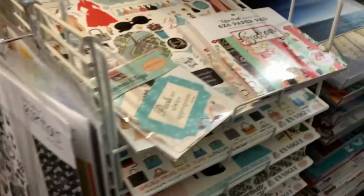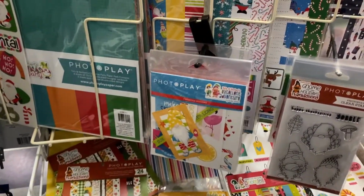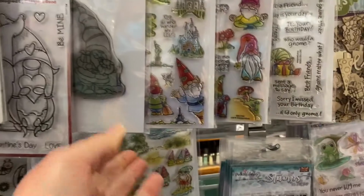And now we're working our way down the back aisle of the store. So if you came in the front door and walked straight, you'd hit this wall. But again, it's not a big place, right? It is just full, really well arranged. This is a complete gnome section.